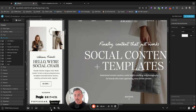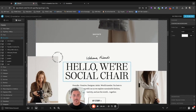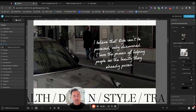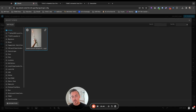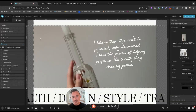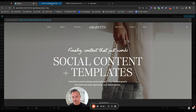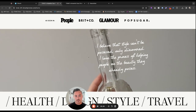Now, another thing a lot of people ask us is about video. So I want to show you how you can utilize video. One of the coolest things about Showit is these video backgrounds. So again, we're just going to double click until we see canvas background here. Media type is going to be video. And let's just delete that video. And I have one uploaded already. So let's click on that. And you'll see that we can hit preview. And then if we refresh, our new video shows just like that.